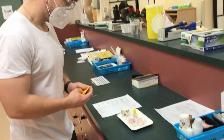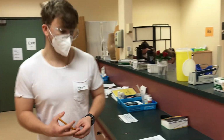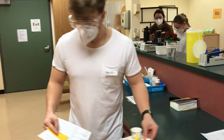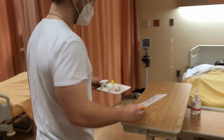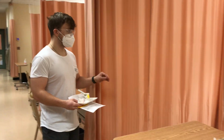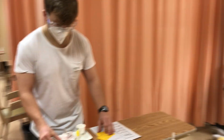So now that we've got everything ready, we're ready to go to our patient's room. So we bring the MAR, we bring our drug cards, and we bring our drugs. As we go to the patient, we are doing a general survey to see if everything is safe, making sure there's no risk for falling. We're going to knock on the door.